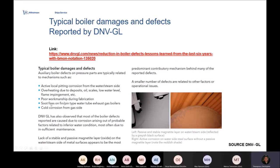soot fires. A lot of people forget the soot side of the boiler system is actually part of the boiler system. Very frequently ships have soot fires, but it's not recorded or it's not advertised well. So you should always keep, especially on the exhaust gas boilers, the soot side clean, because when the fire starts, it's like a welding torch cutting through metal.